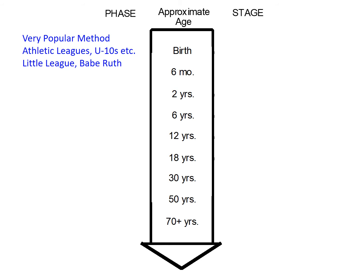And so we say, look, we're going to take under 10s. We're going to use age as a way to group these children, and we're going to train them. So we don't want 14-year-olds in there. We don't want 8-year-olds. We want under 10s, and I guess an 8-year-old could be in there. But anyway, we do this. We do it with Little League. There's an age cutoff, and then they go to Babe Ruth.